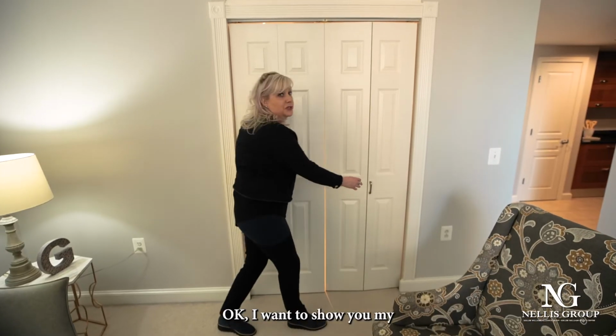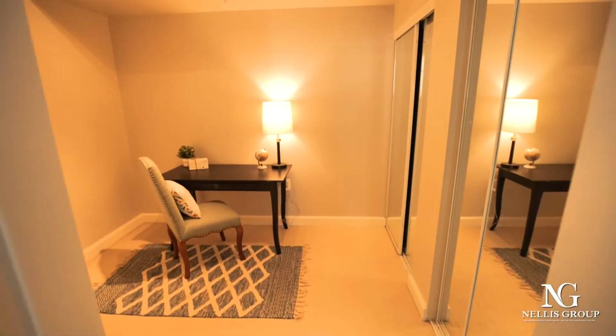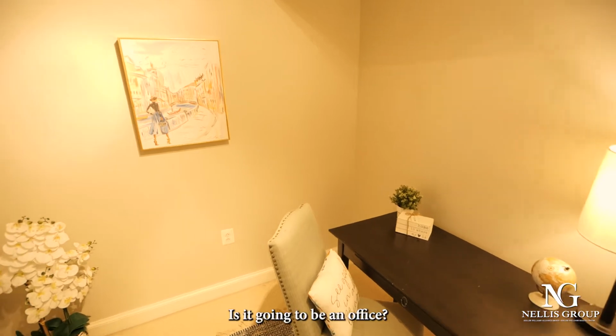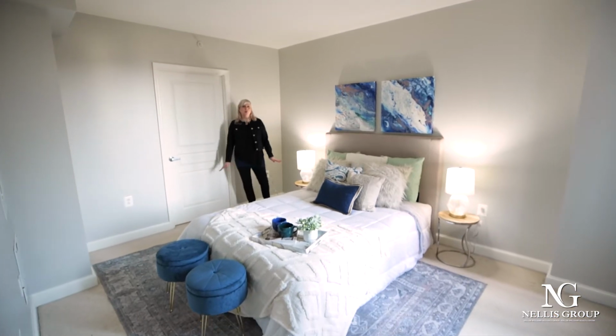Okay, I want to show you my favorite part of this home that I absolutely adore. As the new owner of this home, you get to decide what you want to do with the space. Is it going to be a den? Is it going to be an office? Is it going to be a guest bedroom? You decide. This primary suite is wonderful.